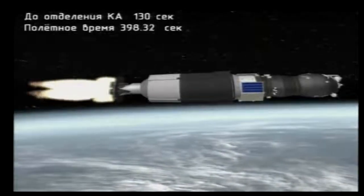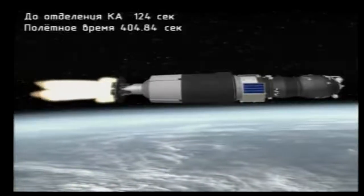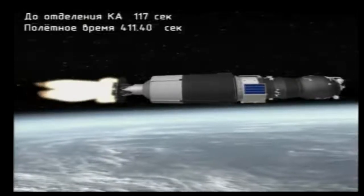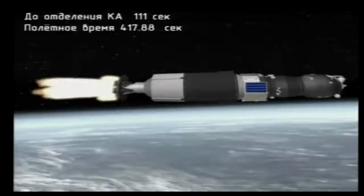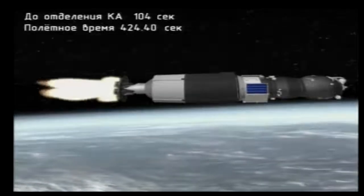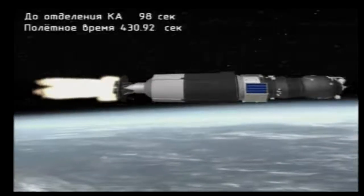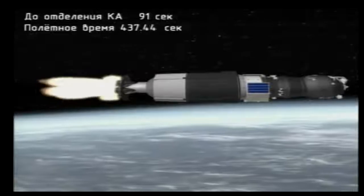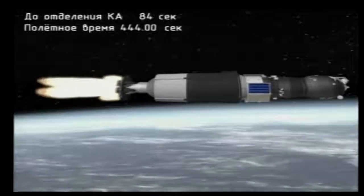6 minutes, 40 seconds into the flight. 2 more minutes of powered flight remaining. The vehicle is stable. Flight is normal. 7 minutes into the flight, 1 minute, 45 seconds left in powered flight. Pitch and roll parameters are normal. Third stage thrusters operating normally. Third stage engine reported to be operating normally. Everything in good shape so far.